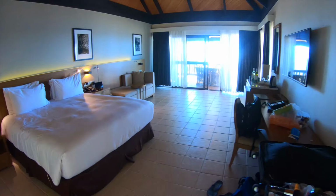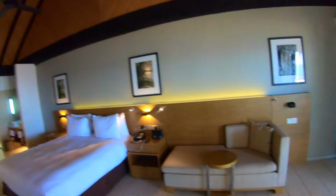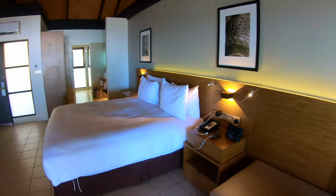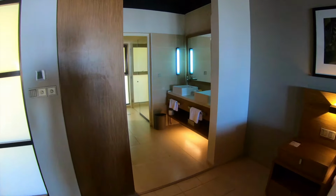So good morning, good afternoon, wherever you are. This is the Island Bure Beach Bungalow, the top category of room they have here at the Hilton Doubletree Sonasali Islands. So let's have a quick look at the room.